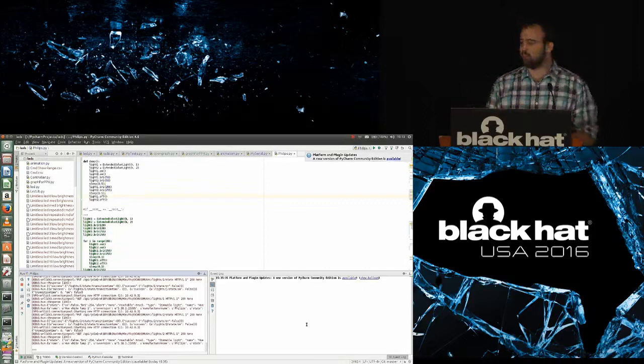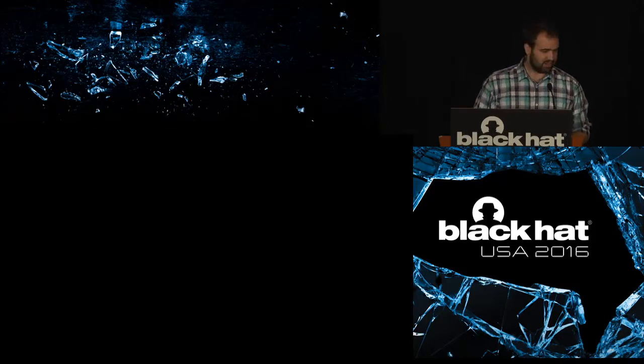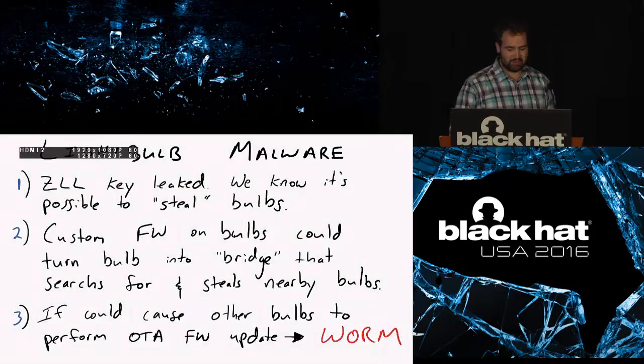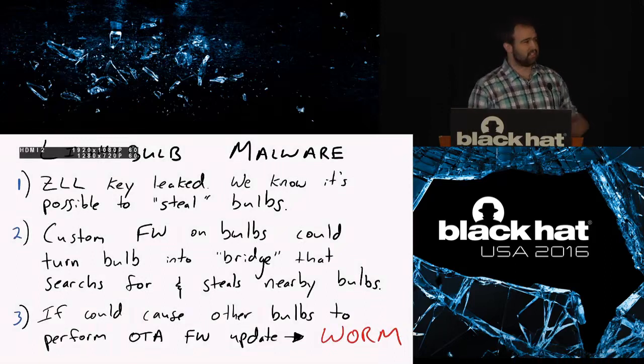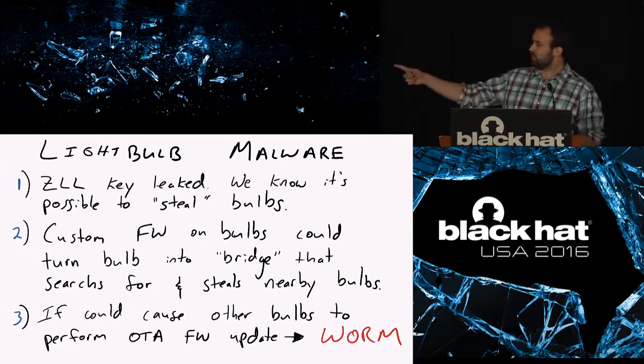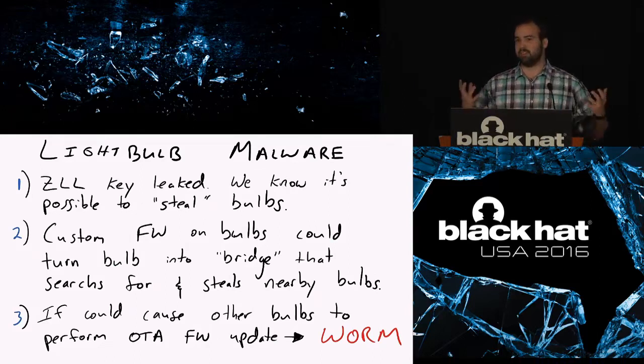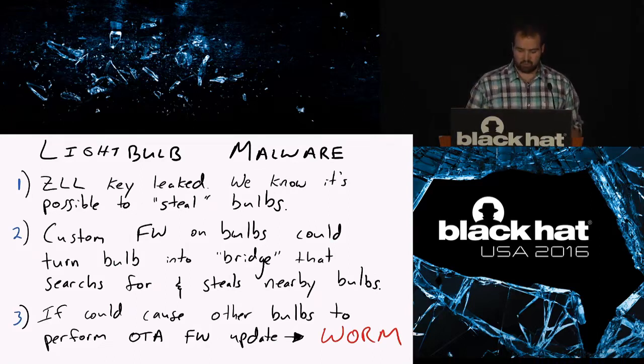So everything's there for the Lightbulb worm, basically. The ZLL key has been leaked. We know it's possible to steal bulbs. You can put custom firmware on the bulbs. They have over-the-air updates. We know that's definitely possible because we've seen them do it before, and we know there will shortly be another over-the-air update, so we can watch that happen. So it's entirely possible, technically, to cause these bulbs to send out signals to act as a bridge to take over nearby bulbs, and this is what you would need to make a worm.